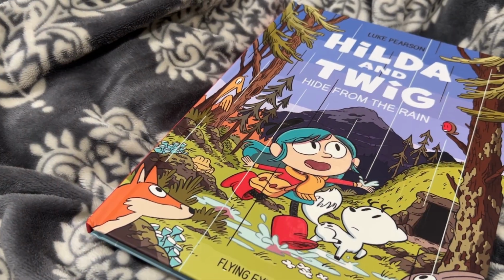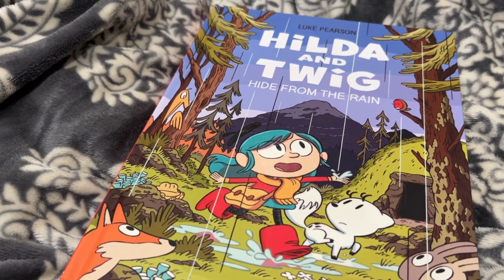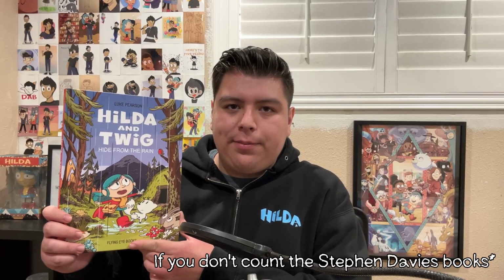I'm going to be taking a bit of a break from my Hilda Iceberg video because I want to take a look at the brand new Hilda book that just came out. Hilda and Twig, Hide from the Rain. This is the brand new Hilda graphic novel by Luke Pearson and is actually his first ever spin-off book, which is also to be the first of a planned trilogy series. Published by Flying Eye Books and was just released today as of me recording this video.